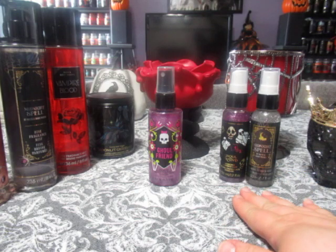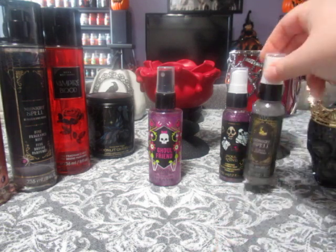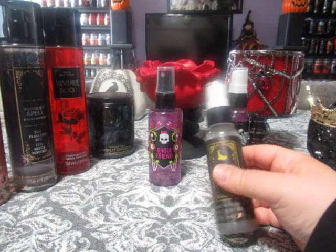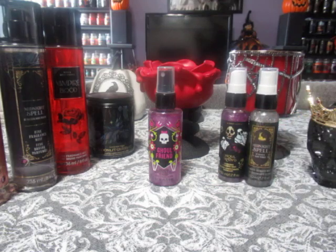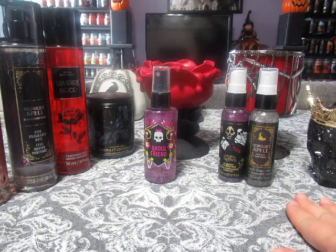But I used a coupon towards these. I did not pay full price for them. My only other complaint about these is the nozzle. I wish they had a black nozzle, just like they did last year, instead of the white. So anyways, that's Ghoul Friend and Midnight Spell.